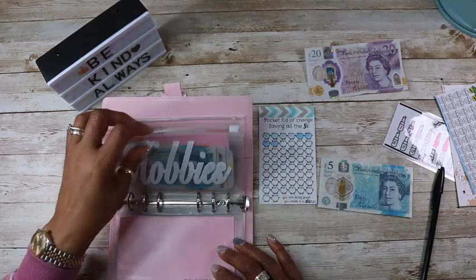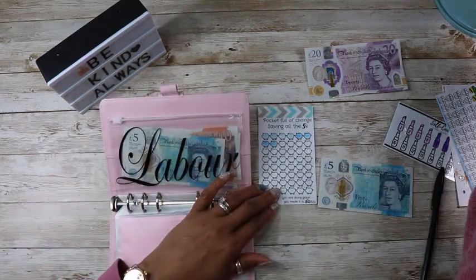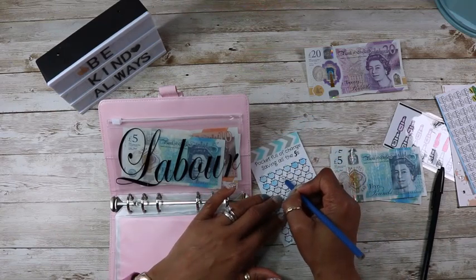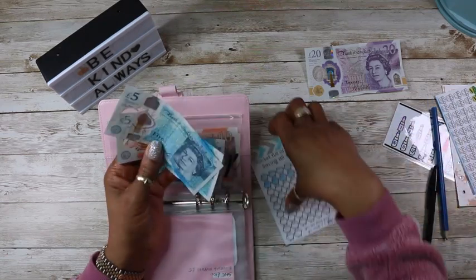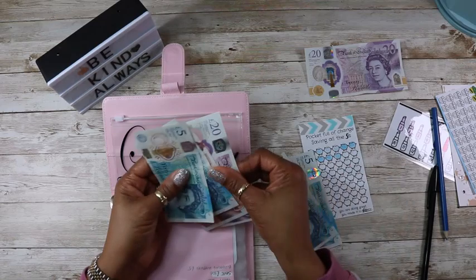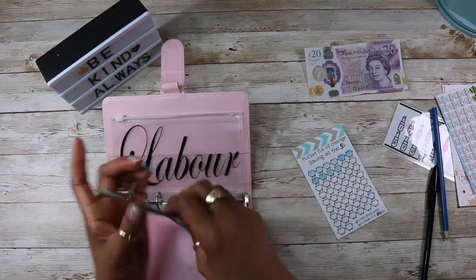That's all done. Hobbies is done, and the Labour now, I'm going to put £10 in for Labour. If I need anything doing around the house, then I could just use this money, just little things. So each pig is £5, so I'll colour in 2, and that's that. So now I have in Labour, 20, 30, 35, 40, 45, 50. Great.